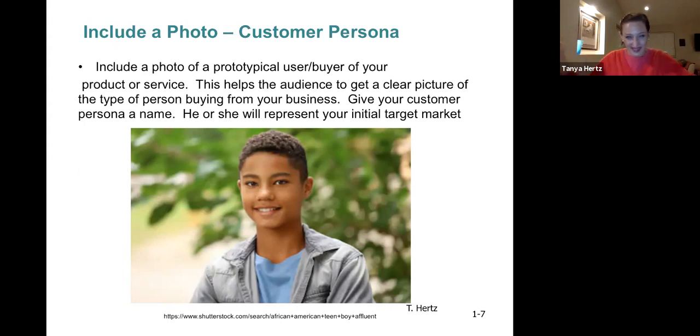What we do is we look up our segmentation variables, we put them into Google, and then we click on images and we say, there's a picture of our African-American teenage boy from an affluent family. It says right here at the bottom, I searched it in Shutterstock. So we get that picture, we include that picture, and that gives us a real way to visualize the person we're talking about when we're talking about our target market. That's the one who's going to give us the most money. That's our profitable segment.